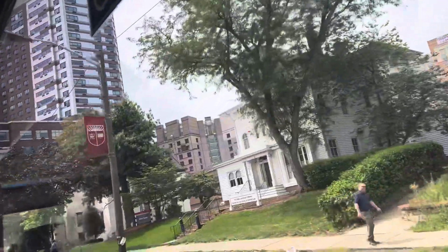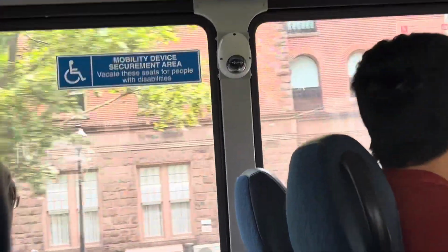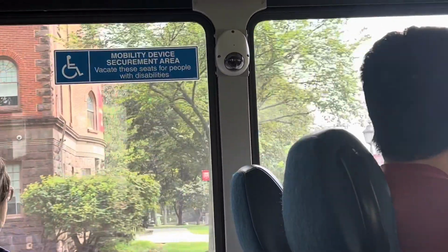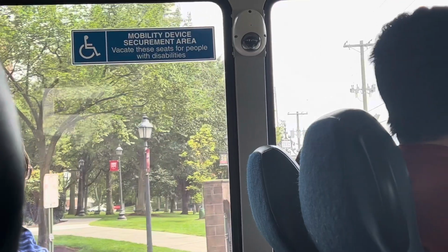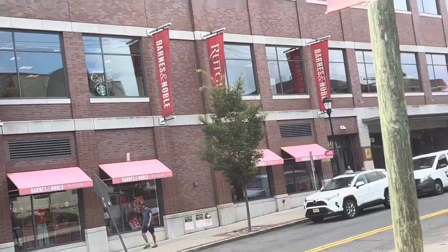If you look to your left, you'll see Old Queens. This is where Rutgers got its start in 1766 as one of the founding 9 universities of America, meaning that we were here before America was even here. Right now it's administrative offices, President Holloway's offices are there, and the alumni houses.